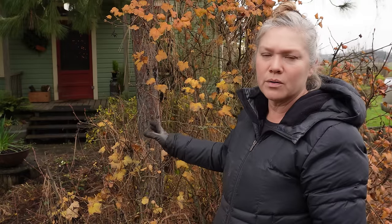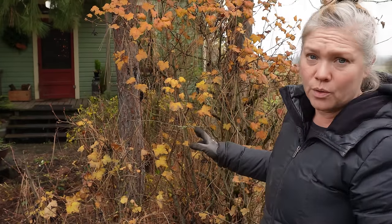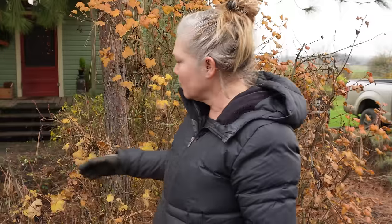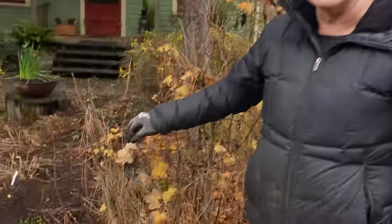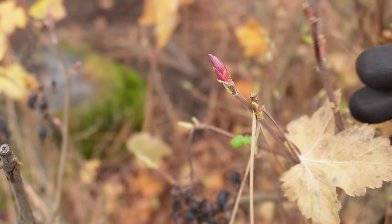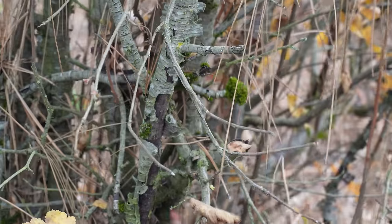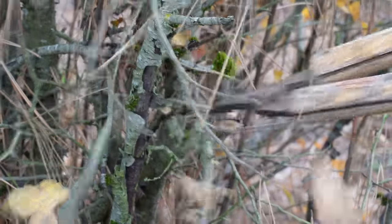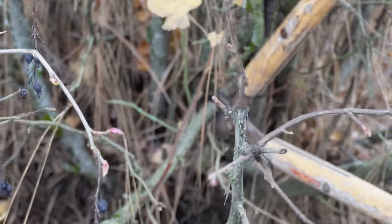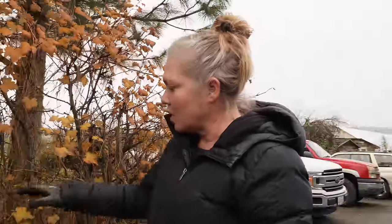We have some red flowering dogwood, which is native to Oregon, right here. Because it's been really, really warm here in Oregon, you can see it's already leafing out again. Isn't that crazy? Here's a new leaf here. So I'm actually going to come through here and cut some of this down, because I don't want it to leaf right now. It's still going to do its thing, but it's just kind of a scraggly bush. I'm going to get it tamed down a little bit and shape it a little. It's never really been pruned, so I'm going to make it look a little better.